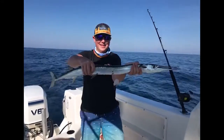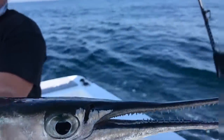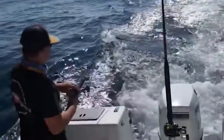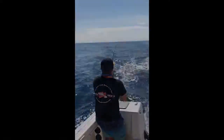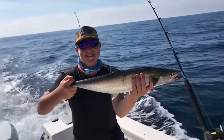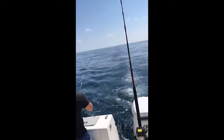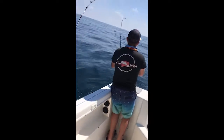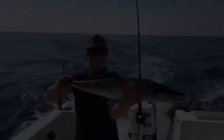We caught a big houndfish this day also, which was another interesting catch. We ended up catching our limit of king mackerel that day and had some big examples from New Jersey waters. This was one of our best trips of the year.